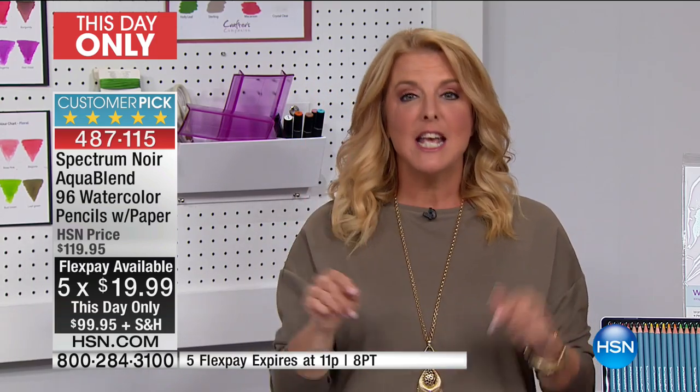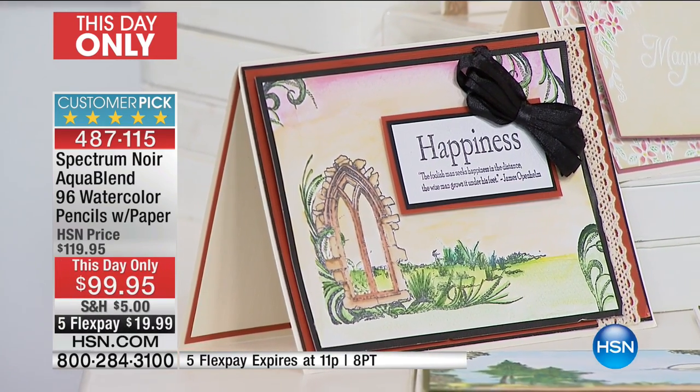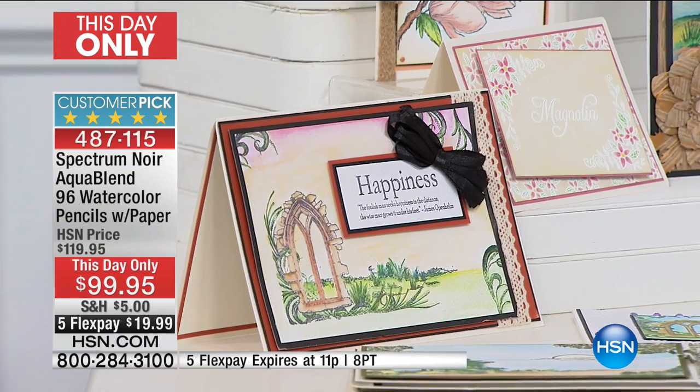I'm a huge fan of Spectrum Noir. I have both the pencils, I have the markers. They have two different roles in my crafting and creative life, and we have such an amazing offer. I have 2,200 available at a one-day only price, and the flex pay you see down there, 5 flex pays, is for this hour only. So you've got to hurry really quick if you want to use flex. What's flex? Any major credit card, PayPal, you're good. It is no extra interest, and it ships right away, but you pay it off in 5 months.